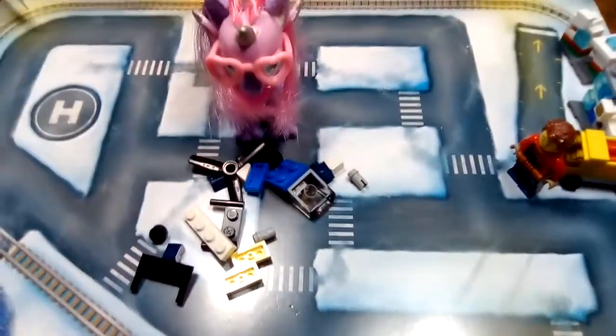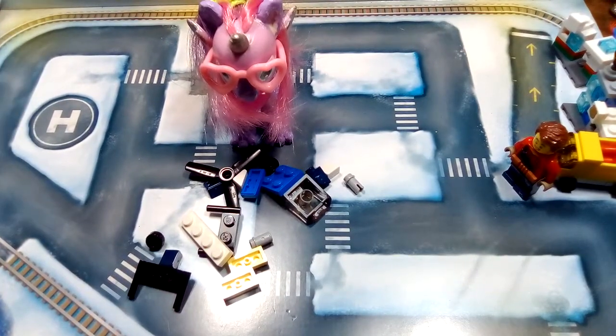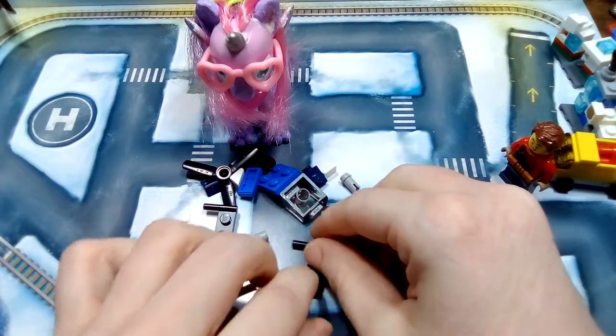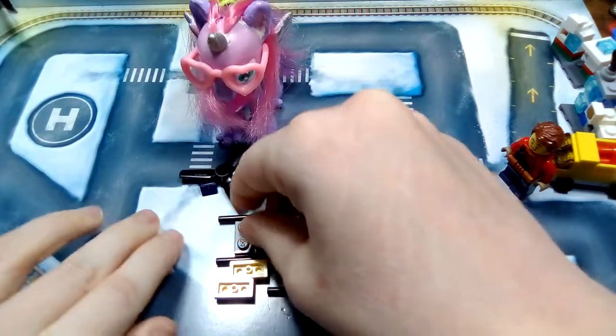Sorry, I'm just adjusting my camera. Okay. I have built a helicopter before, so I should know what to do.